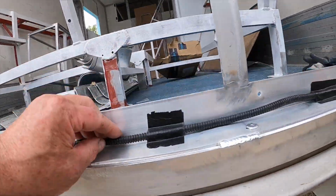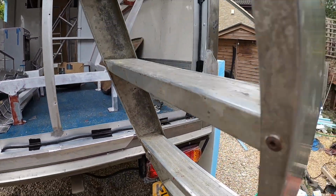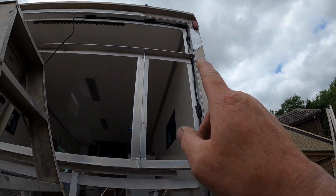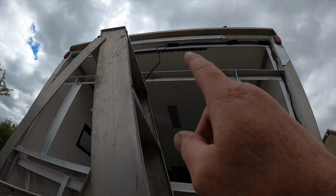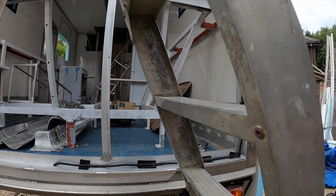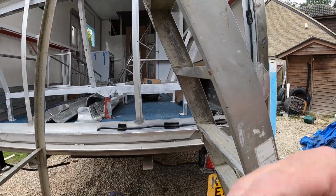This is the cable for our stoplight. I'm going to put a stoplight up at the top. So I've run it all the way up in that plastic trunking, and I'll sit the panels over the front, and that'll be nice and safe and won't get damaged in there.